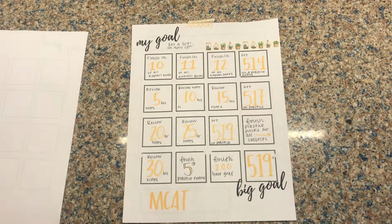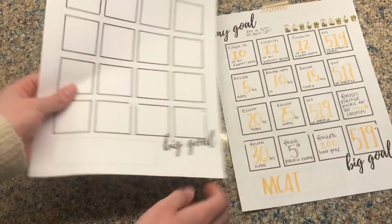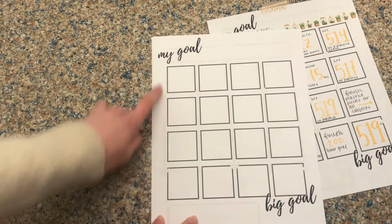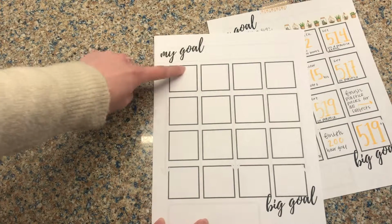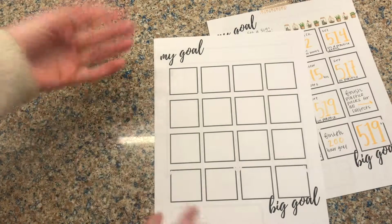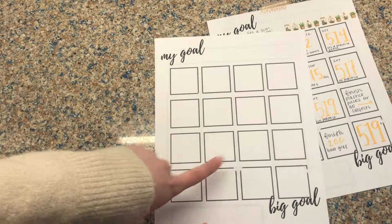How I designed this goal sheet, I didn't follow it when I filled this out, but if you notice, there are these little arrows. They're really light, but there are arrows. So if you wanted to follow them, you can do things in a row. Like if you had a weight loss goal, you could say, I want to lose 1 pound, 2 pounds, 3 pounds, 4 pounds, blah, blah, blah.